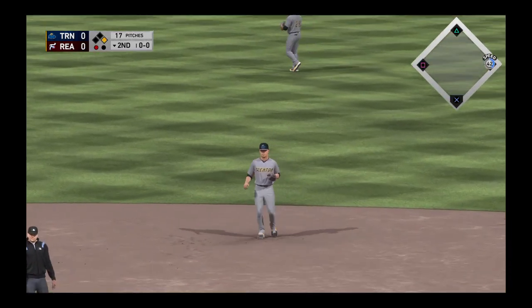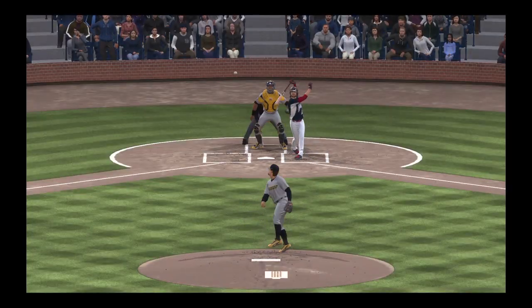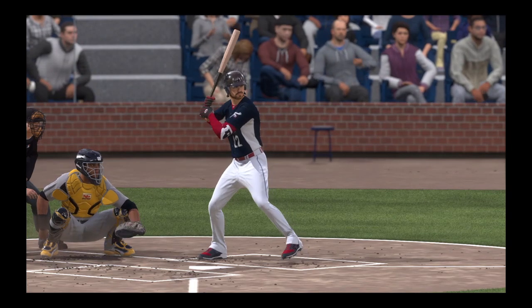You think there's any justice in the game? Watch those 2 at-bats. Both of them hit on the absolute screws. One's right at one guy, and then one's a single. Go figure.